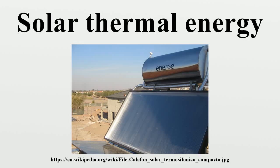Solar thermal energy is helpful in the process of drying products such as wood chips and other forms of biomass by raising the temperature while allowing air to pass through and get rid of the moisture.